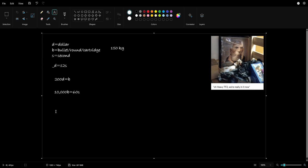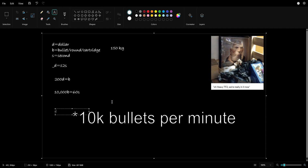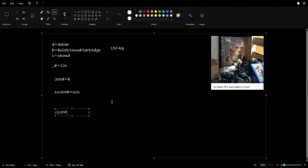Okay, so then what did I do next? Okay, that's right. I figured out the cost for 60 seconds. Since it's $200 for one bullet, and 10,000 bullets, then that would be $2 million for 60 seconds, which is insane, by the way.